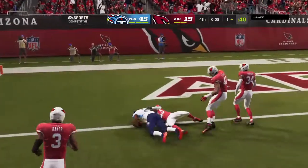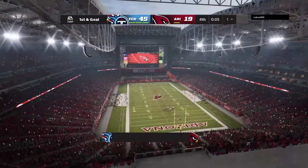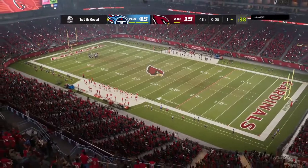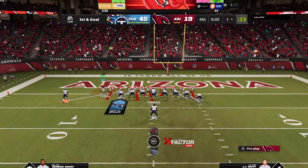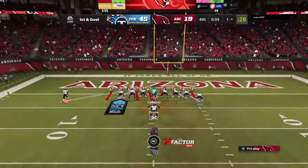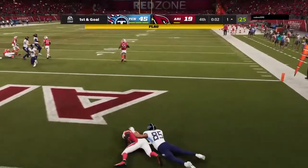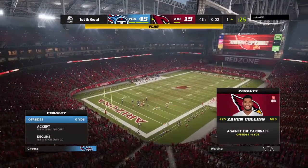And he's brought down after a very nice gain. A big pickup of 38. And the clock will now stop as a timeout is called with 5 seconds left. Maybe a free play here for Tannehill. And this is going to be intercepted. Baker with a pick. And a big turnover there as his guys will get the football back.